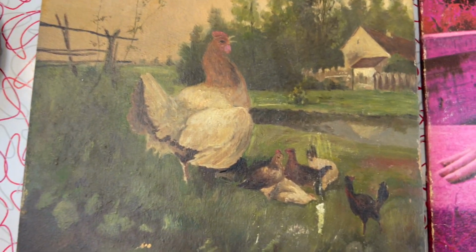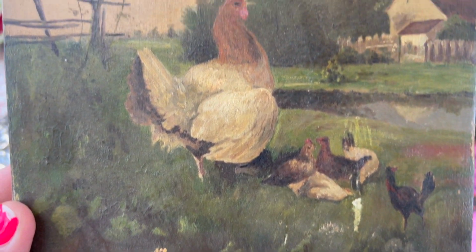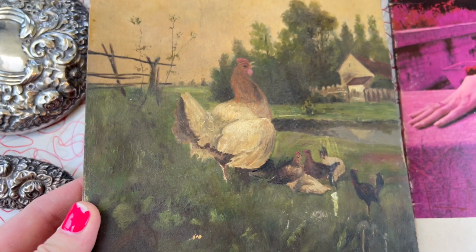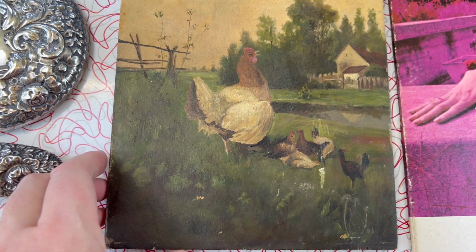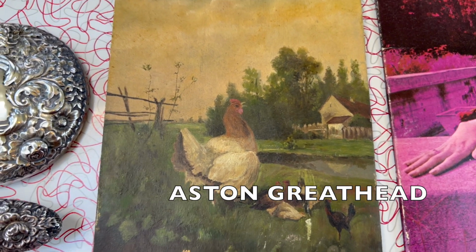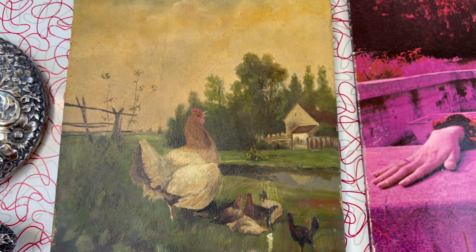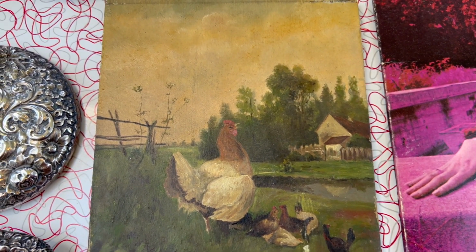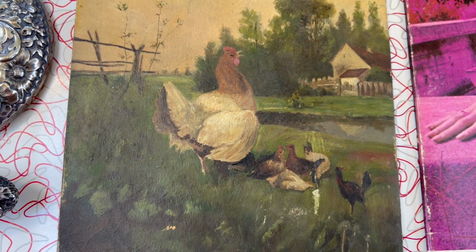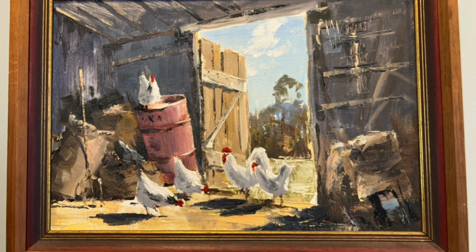I bought this for myself and I just had to show you because it is on board. It is so darling. These chickens, oh my gosh. I have a chicken painting at my house by a famous New Zealand artist. And I want to say his last name is Greathead. I'll put up a comp for him or his name on the screen. I think it's Alston. I can't remember. I'm going to embarrass myself. But this reminded me of his work that I have. Maybe I'll insert a photo of the piece that I have that we all love here.